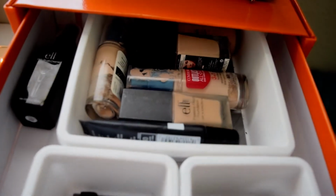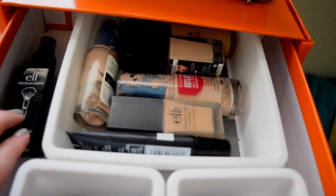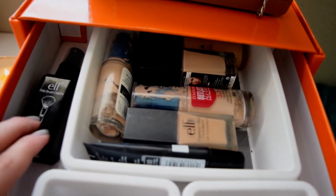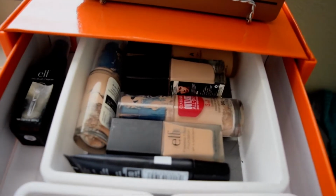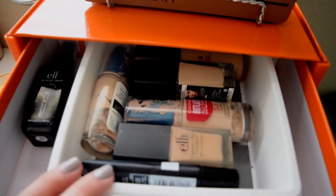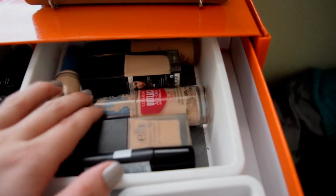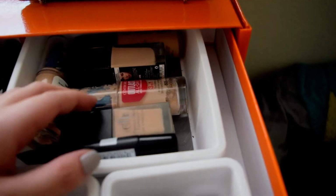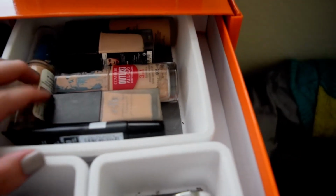And then in the back is my foundations. And then this is just off to the side. This is an e.l.f. Daily Brush Cleanser or Cleaner. Whatever. I keep that in the back there for if I ever just need to quickly clean off a brush. And in the back, like I said, these are my foundations. So I have 2 of the CoverGirl Outlast All Day Super Stay foundations, or Stay Fabulous 3-in-1s or whatever. This e.l.f.